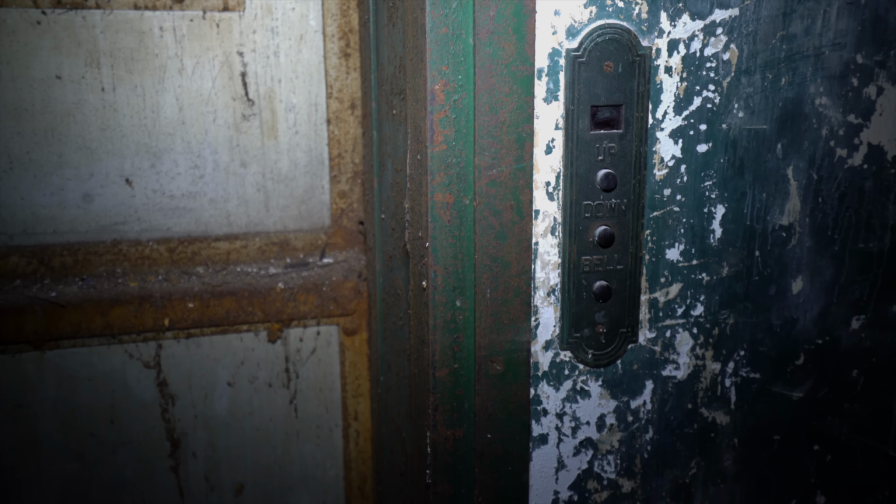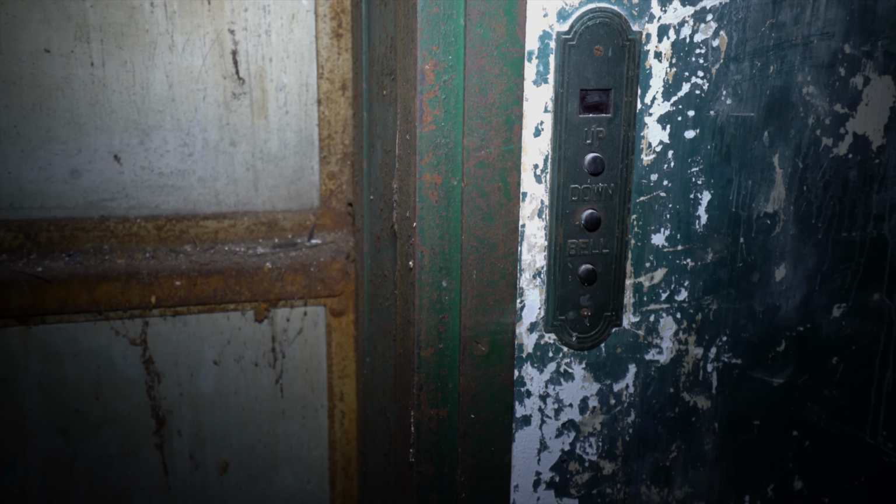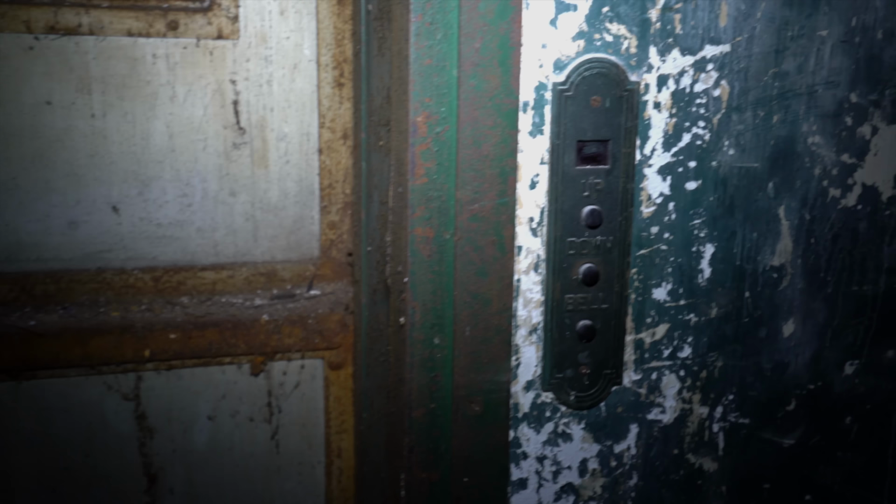Here's the elevator. This is the freight elevator, so it would take merchandise up to the upper floors. Let's get a little peek.